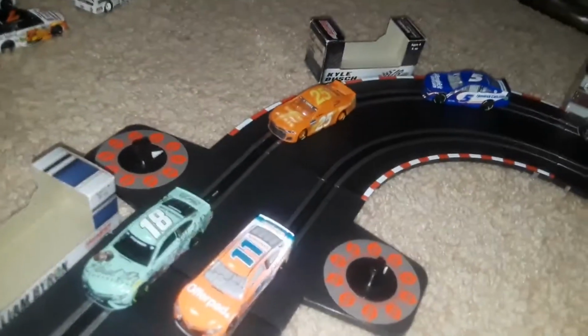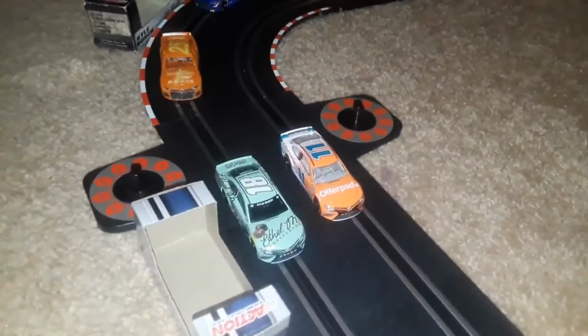Because look at this, man. We got 2 wide with Kyle Busch and Denny Hamlin. Simon Torres is in 3rd, and everyone else is probably going to lose an opportunity for a top 5 of what we got going on here between the number 18 of Kyle Busch and the 11 of Denny Hamlin. Here it comes, the number 21 of Matt DiBenedetto.